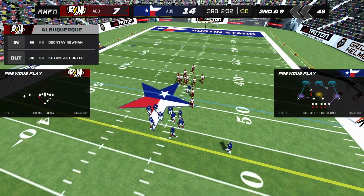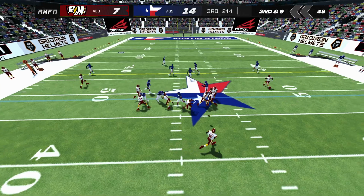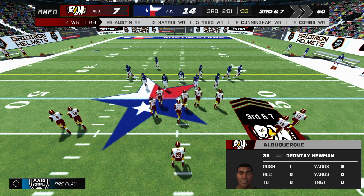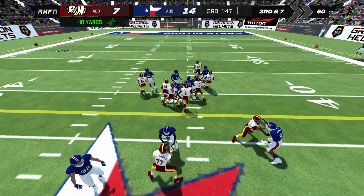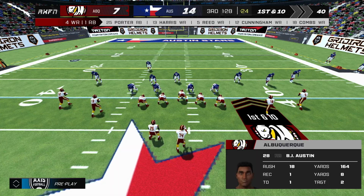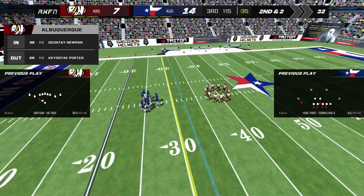Second down. Pitches it out to number 38. Third down. Sit up. Makes the handoff to number 28. First down. Tosses one to the back. That will bring up second down. Second and short.